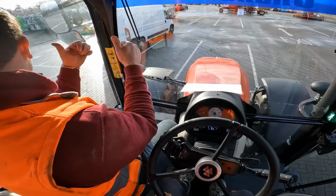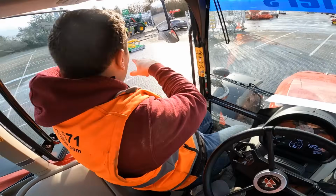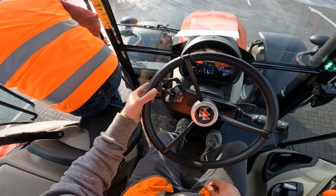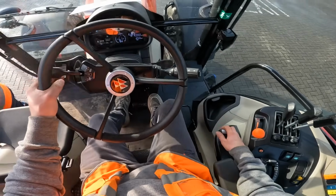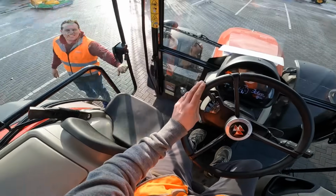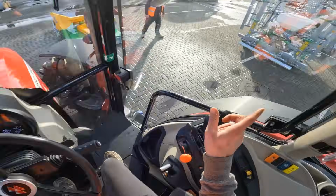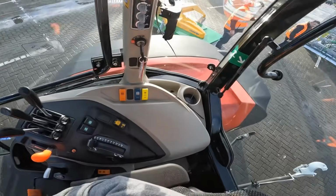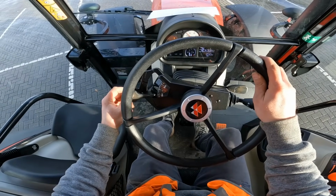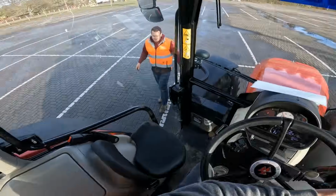Where's he going? Pull round up in front of that topper. Oh, he wants us back under that? Yeah. Oh, my word. Okay. I don't know what gear you'll start off in. I'll work it out. What does it say? C or D or B? 3D. I'm hooking up to something on a tractor. Reverse. I don't know what I'm doing here, guys.